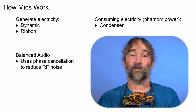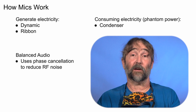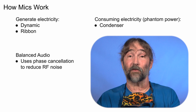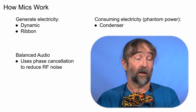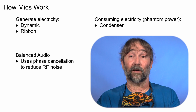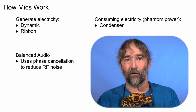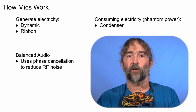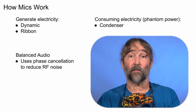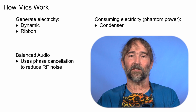Okay, takeaways from this. There are 2 different ways that microphones work, at least the ones we're likely to use in the field. They either generate electricity or they consume electricity. The ones that generate electricity are the dynamic microphone and the ribbon microphone. The one that consumes electricity is the condenser microphone. You should be familiar with the advantages and disadvantages of all 3 of those types of microphones. That's the sort of thing you'll see on a quiz.